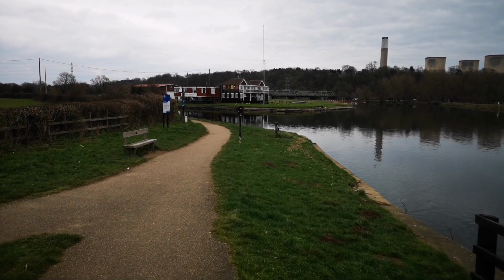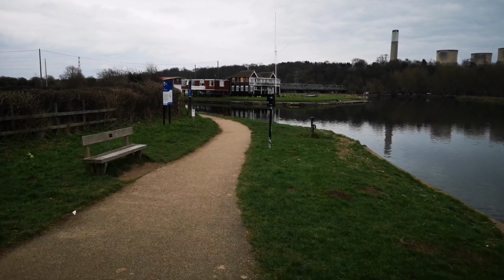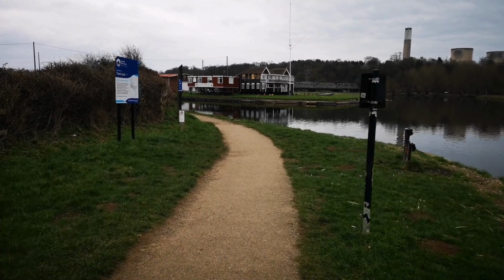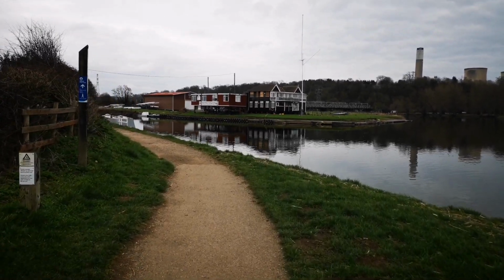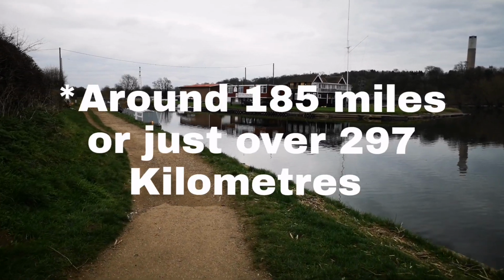But yeah, and then I'll travel up to its finish point and probably do a video of that. I'm definitely going to do a video of its source, but I think it's quite a way. I can't remember the total length of the River Trent, but it's quite a distance.